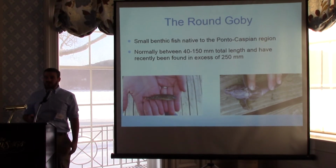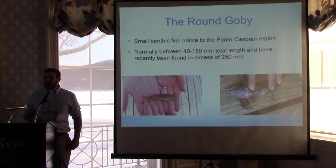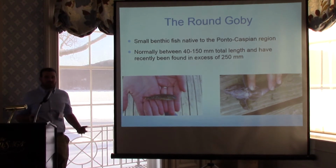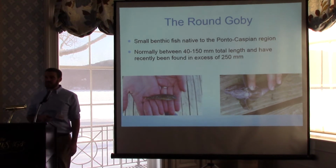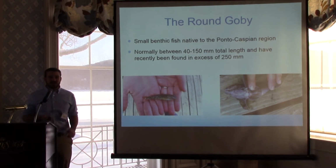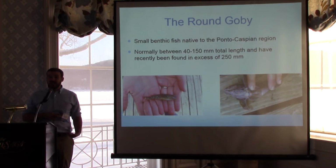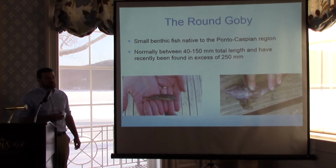Most people here probably know about the round goby, but for those of you that don't, the round goby is a small benthic fish that's native to the Ponto-Caspian Sea region. Normally in the Great Lakes and where it's invaded, we think of them as being between 40 and 150 millimeters in total length. But recently in the St. Lawrence, we've been finding them in excess of 250 millimeters, which is an extremely large goby. You can see a picture of them on the left there.